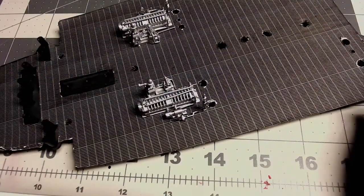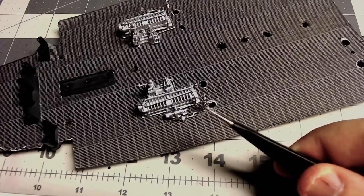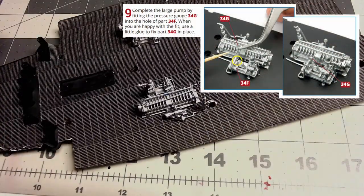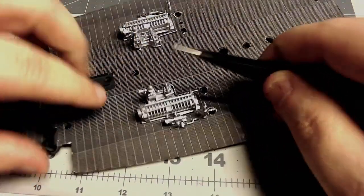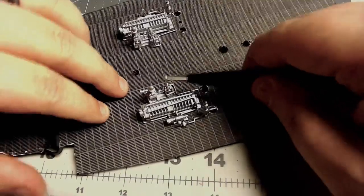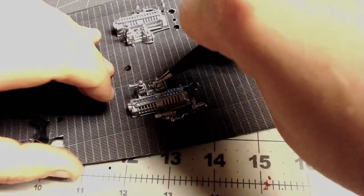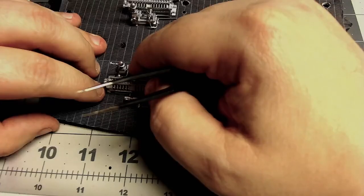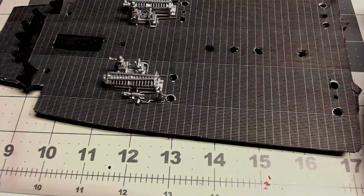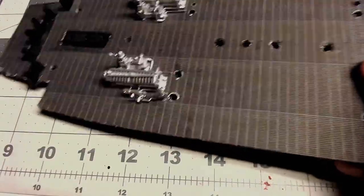And then the last thing we have to do on this thrust block section before we go back to our engine, we have this little call box looking thing that we have to put into this hole over here. Again, it is directional, it will only go in one way. With that out of the way, we can put this to the side and get our engine back.